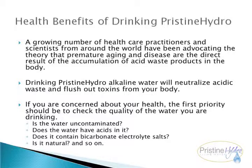If you are concerned about your health, the first priority should be to check the quality of the water you are drinking. Is the water uncontaminated? Does the water have acids in it? Does it contain bicarbonate electrolyte salt? Is it natural? And so on.